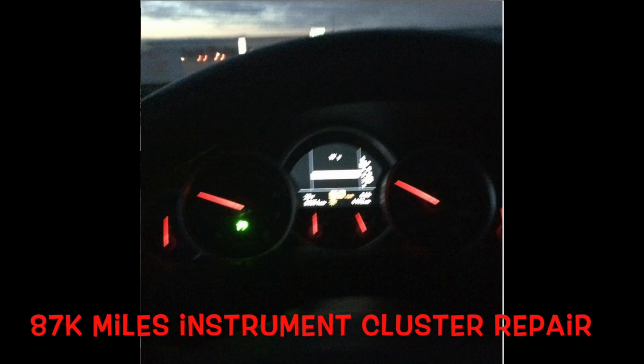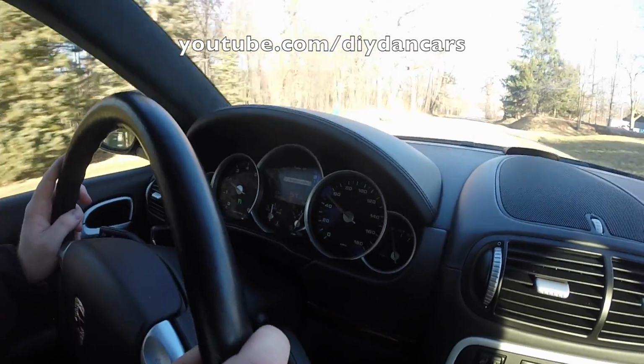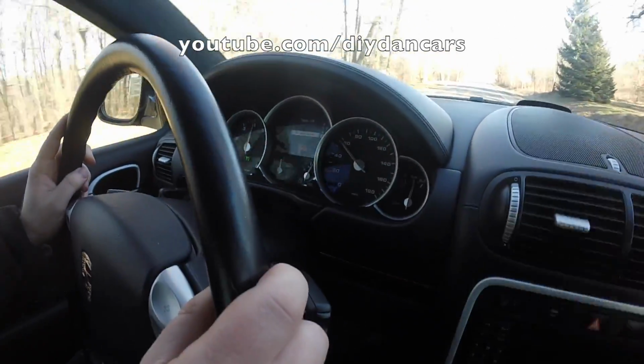At 87,000 miles, the backlighting to my instrument cluster is no longer working. This problem just started happening, and I have yet to troubleshoot what the cause could be. Hopefully it will be a cheap repair. One can dream, right? Well, so far that's everything that has gone wrong with my Porsche Cayenne Turbo in the 4 years and 40,000 miles of ownership.